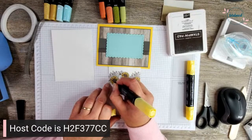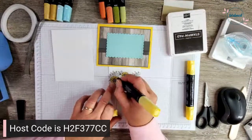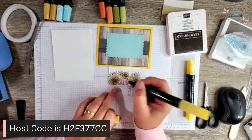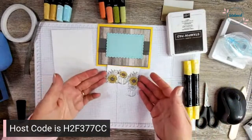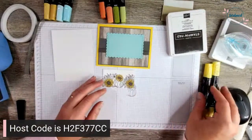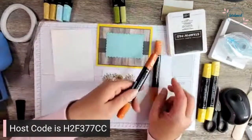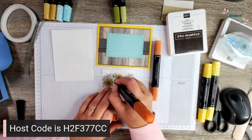Sunflowers are so pretty. And of course, these don't have to be sunflowers. They could be Gerber daisies. They could be so many different things. You could color them any color you wanted. But sunflowers are one of my favorites, sunflowers and white daisies. And so we're sticking with sunflowers for today's card. All right, then we're going to use Cajun Craze, and we're going to color the pumpkins. So again, I'm starting with the dark.